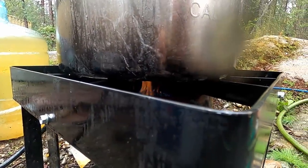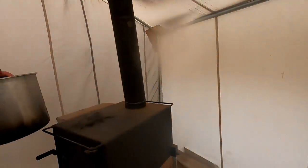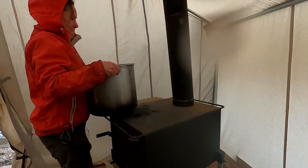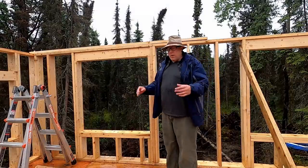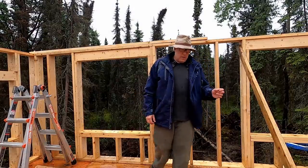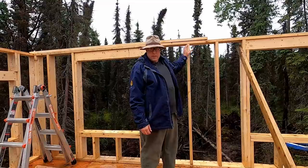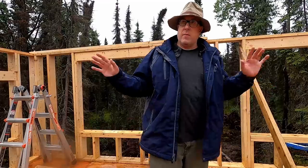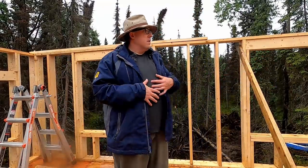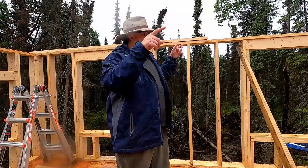I'm gonna take this one inside. As you can see, it's quite wet, quite wet. And we are gonna try to put the double top plate on today. We didn't include it on the walls when we lifted them up because it was just extra weight. After the plate, we're gonna make sure that this second story is all plumb and square and everything, and then we'll start putting our ridge board and rafters on this half.